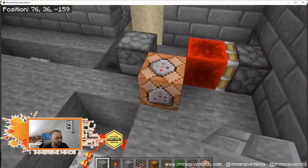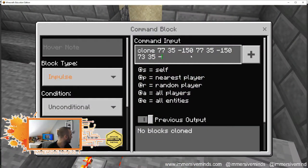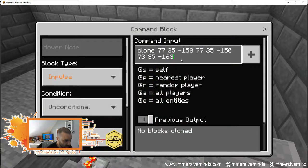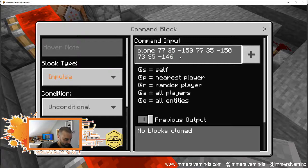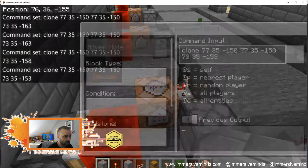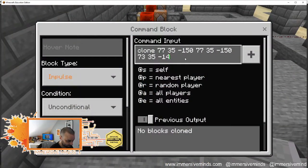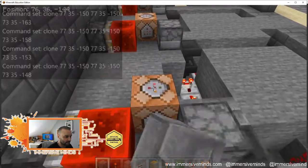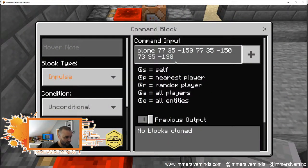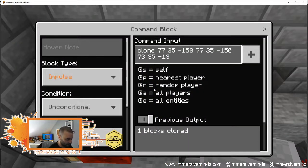Now what I need to do is go in here and just make sure that these are all set to -163. And actually I'm going to copy all of that, because I got rid of one earlier, which I shouldn't have. -158. It was this one, wasn't it? So that one should be -153, -148, -143, -138, -133. Okay.